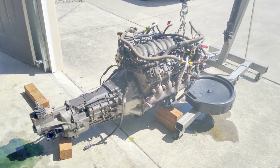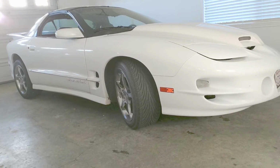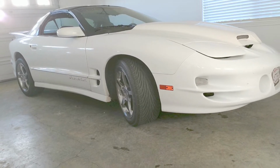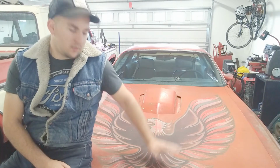For the engine and transmission, I had a 1999 Pontiac Firebird, and it was a pretty cool car, but it had a lot of 4th gen Pontiac problems. I felt cool when I was driving the car, but when I was looking at it in the parking lot, it didn't strike that feeling I was looking for. So I decided I was going to pull the engine and transmission out and put them in this car.